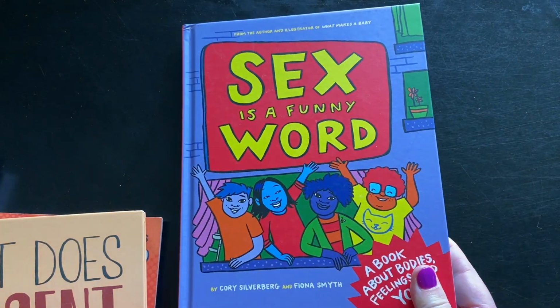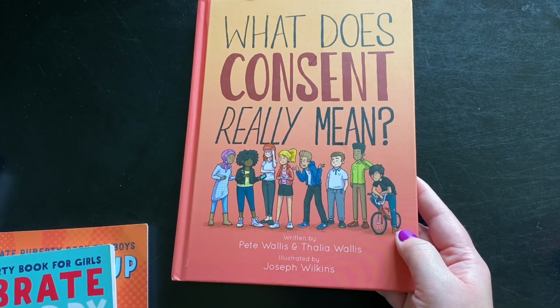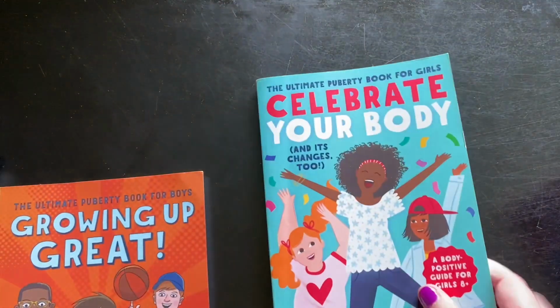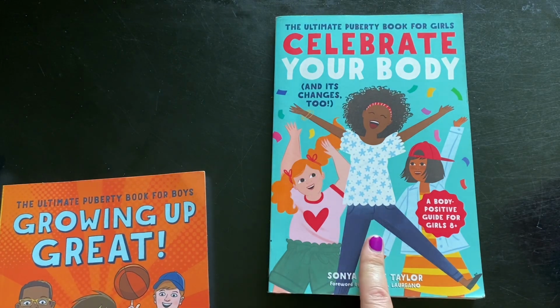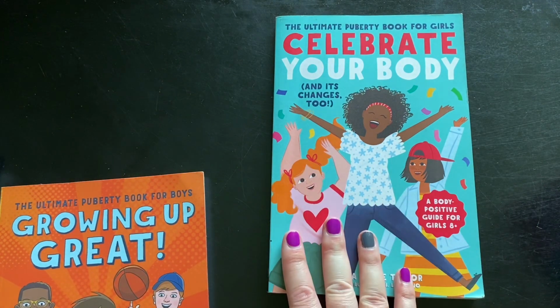Sex is a Funny Word by Corey Silverberg. What Does Consent Really Mean? This one is new to us this year by Pete Wallace and Thalia Wallace. Celebrate Your Body, I have had. We haven't made it to this yet, but my daughter is only 9. My son will also be reading this.